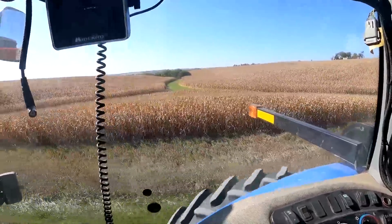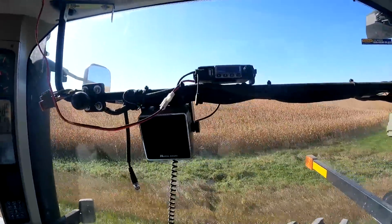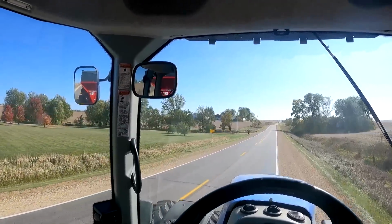140 acres right here is about ready to harvest. Just talking to Pat on the radio. These Midlands have great range, about 10 miles. You can go check them out if you're in search of any on-farm communication needs. Midland Radio, midlandusa.com.